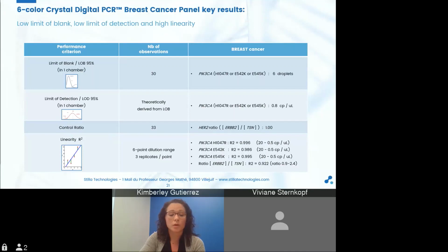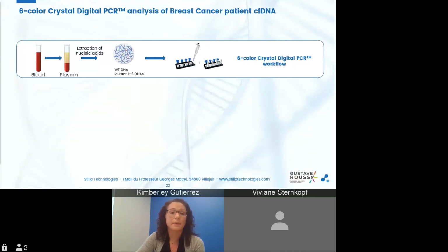However, this work was all performed using commercial DNA. Therefore, we next needed to test the panel on patient samples using the workflow shown here. We took whole blood samples and extracted nucleic acid from the plasma. We then made our PCR mix, loaded our 25 microliters into the Sapphire chip, and performed our 6-color crystal digital PCR using the breast cancer panel previously described.